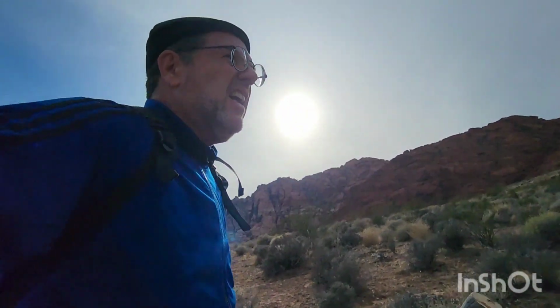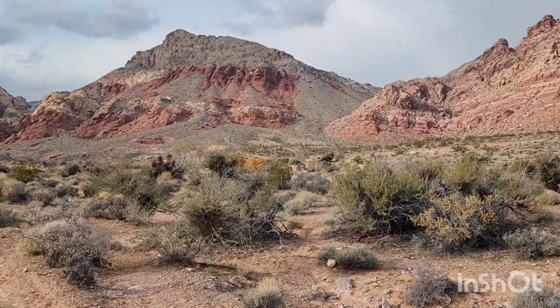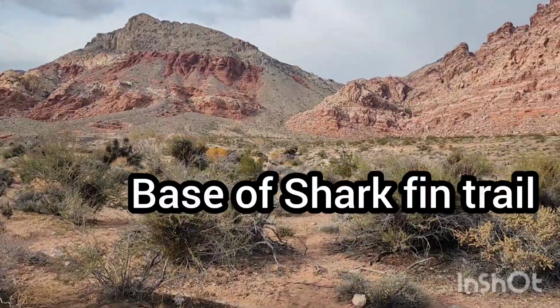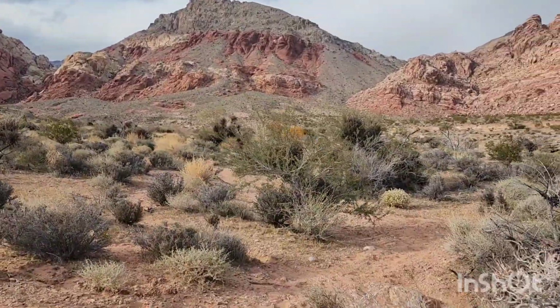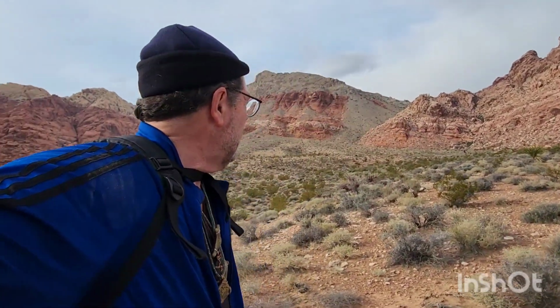All right, it's looking good. Let me show you. So there is the base of the shark fin to the right, which is the red and the gray stone. The bottom of that, that's where we're headed to. We're headed there now. Let's go. All right, so now we're getting into the thick of the hike. We're getting close to the base soon.